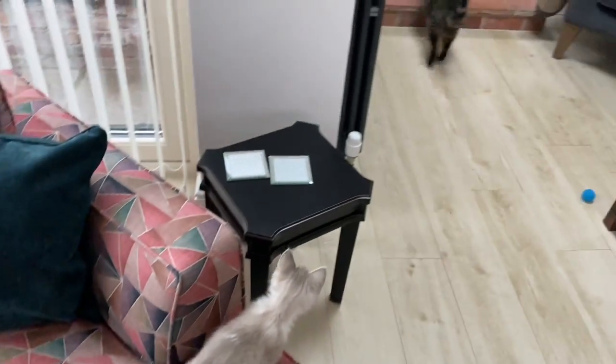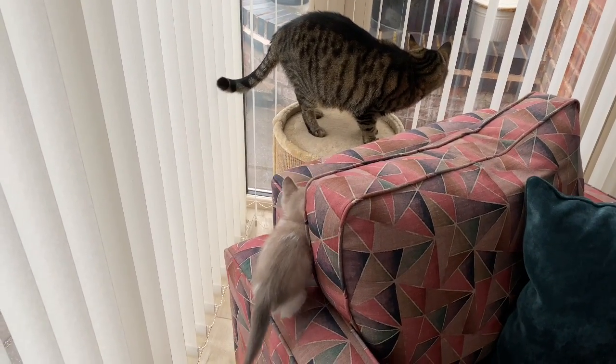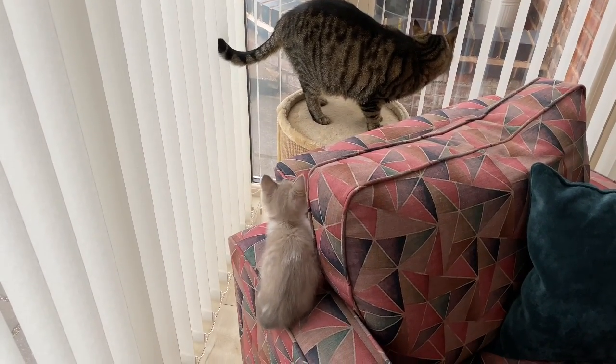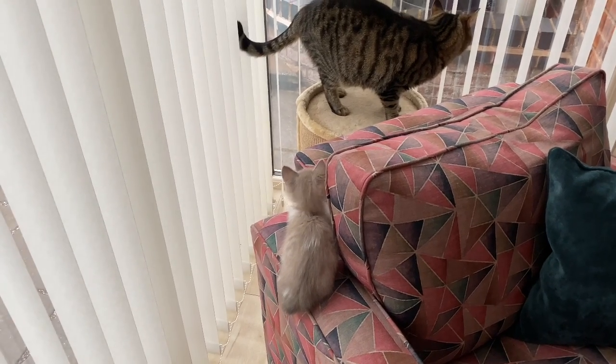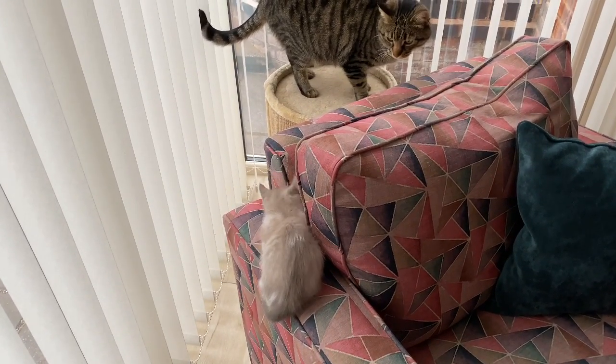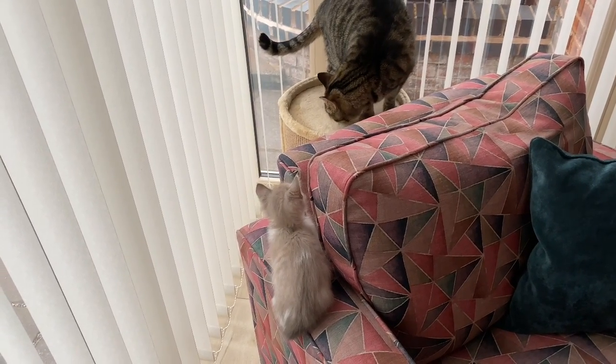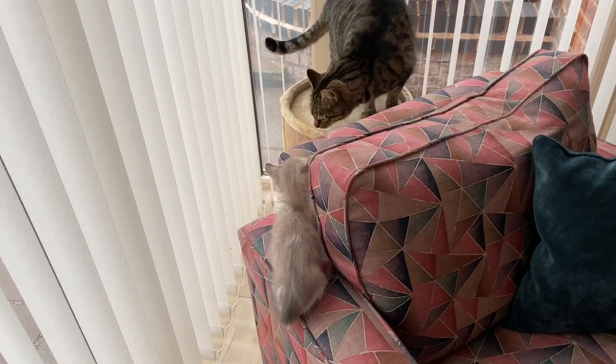Look, he's following him. Oh, look, he's Bo trying to go on the tower with Rory. There's no room for both of you, Bo. Once Rory sits down on there, that's it. That's that whole little circle taken up, I'm afraid. There you go. Sit down, Rory. Good boy. Good boy. He's sniffing where Bo was.